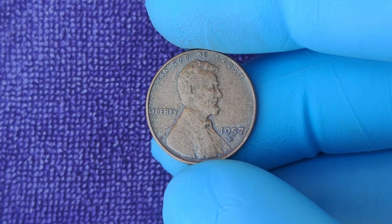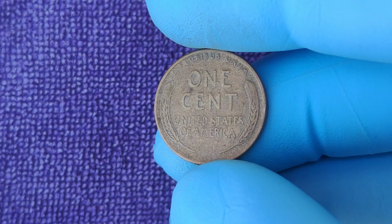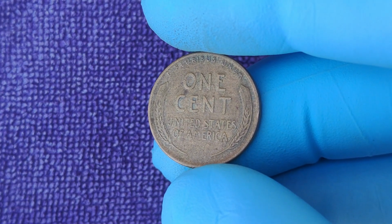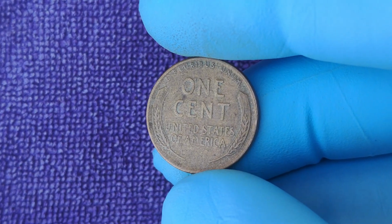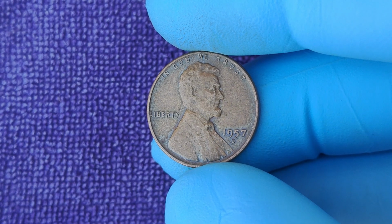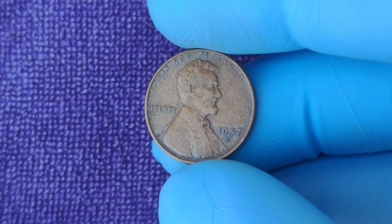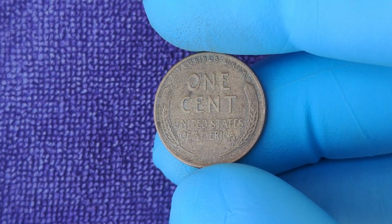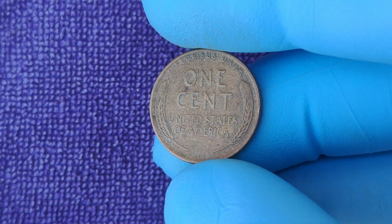That's the magic of coin collecting. Its history, art, economics, and treasure hunting combined into one small metal disc. The 1957 D wheat penny reminds us that value isn't always obvious. Sometimes, it hides in plain sight, in old jars, dresser drawers, and forgotten collections. So, the next time you see a wheat penny, don't ignore it. Check the date. Look for that Denver mint mark. Examine the condition carefully.